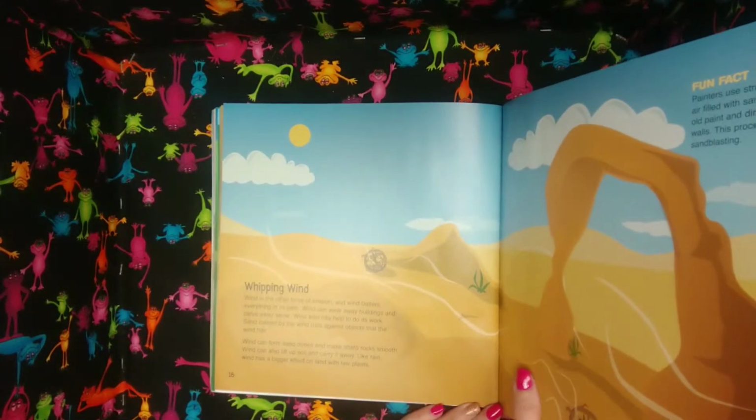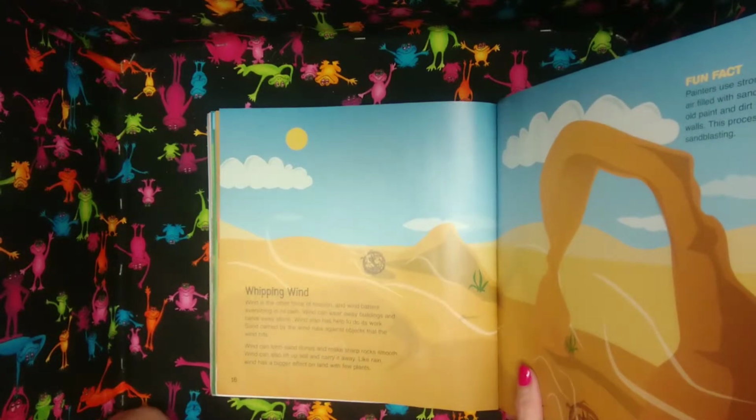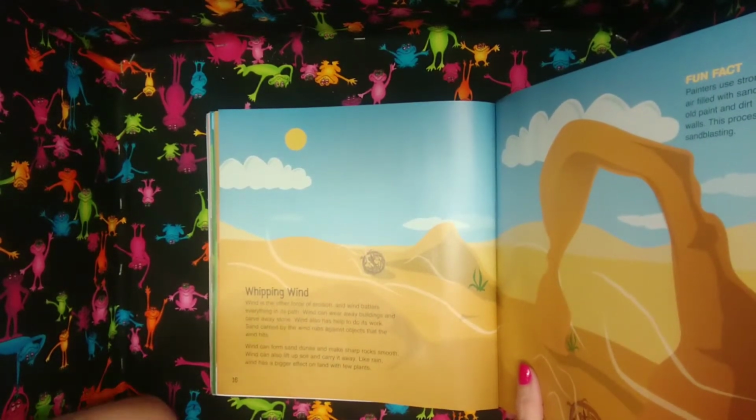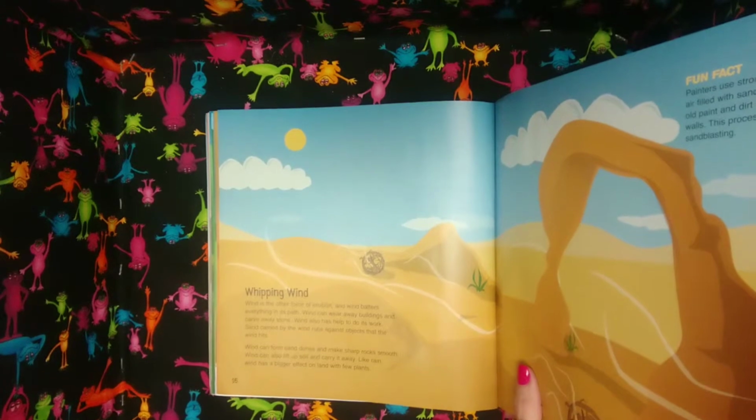Whipping wind. Wind is the other force of erosion, and wind batters everything in its path. Wind can wear away buildings and carve away stone. Wind also has help to do its work. Sand carried by the wind rubs against objects that the wind hits. Wind can form sand dunes and make sharp rocks smooth. Wind can also lift up soil and carry it away.